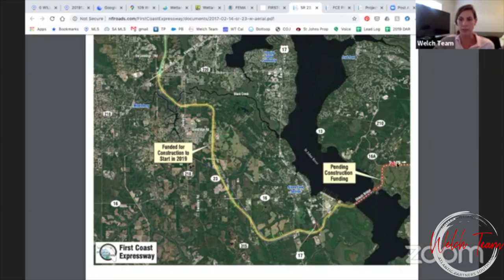Here's the Shands Bridge as it currently is, connecting St. John's via 16 all the way over into the Bayard Conservation Area, where the marine shipbuilding area is here on the outskirts of Green Cove. Once the toll expressway piece begins, you won't have a 2-lane bridge here. You will have an expanded, much larger, much quicker route all the way down through here. You'll go over, more highway space. This piece over here is already underway, currently under construction right now.